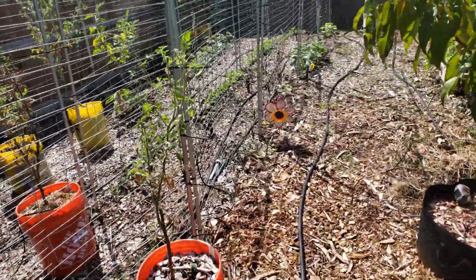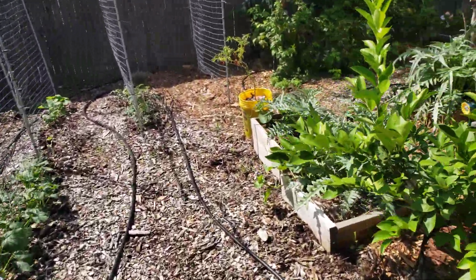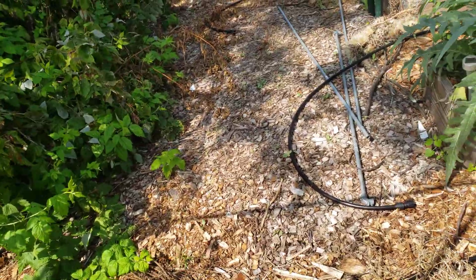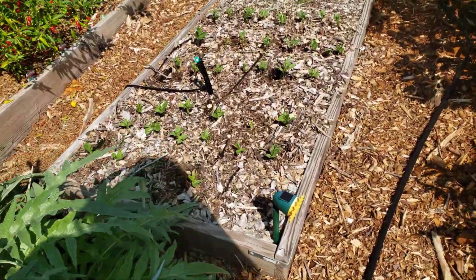Well, it's getting towards the end of September, and that means the temperatures are in the 80s during the day and in the 60s at night. So it's like a light switch here in Texas. As soon as September hits, it's boom boom. We go from hot to cool.